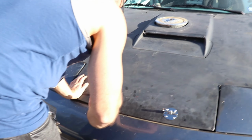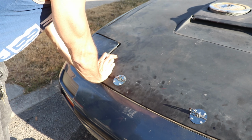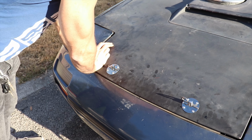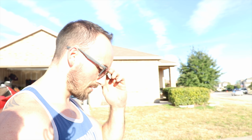I just got to figure out how to get this little dimple out. Say a hammer. Maybe. You think we can fix that? Just smack it with a hammer? I wouldn't suggest it, but I think it could work.